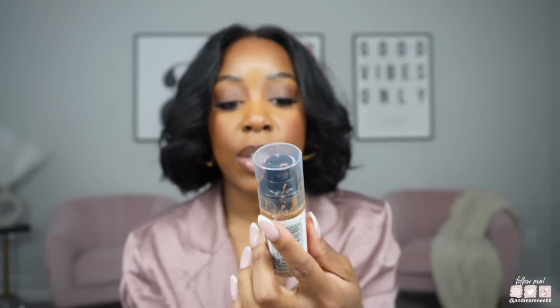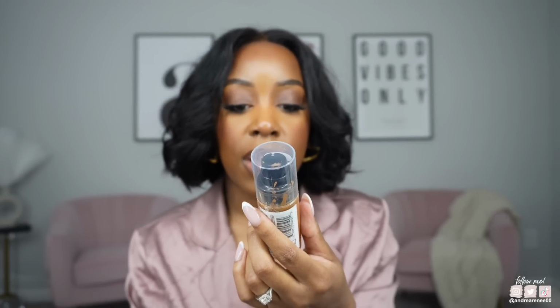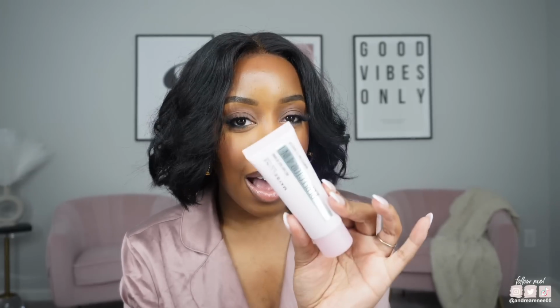And then the Revlon Color Stay 24-hour matte, yeah, it's the 24-hour foundation. It has a matte finish. This is in the shade 600 Cinnamon. I've gotten enough use out of this, so I'm gonna go ahead and toss that one. Then I have the Maybelline Perfector 4-in-1. I tried this out earlier this year, and it wasn't mind-blowing. I can't remember if I was in love with it or just kind of okay with it, but if it's been in this drawer for that long, I wasn't super obsessed with it. So I'm gonna toss it.